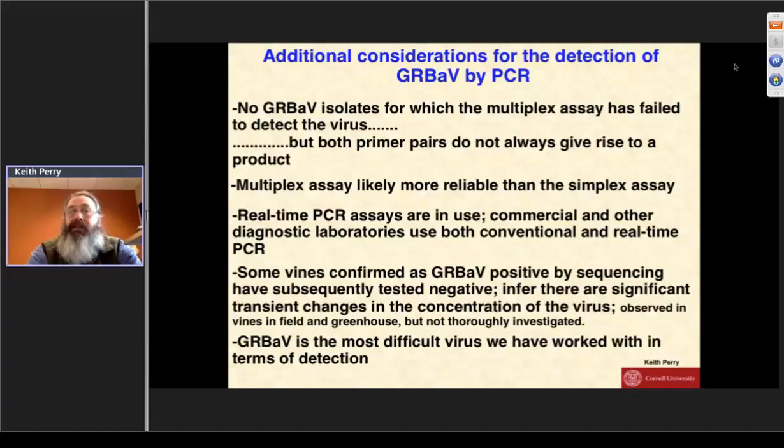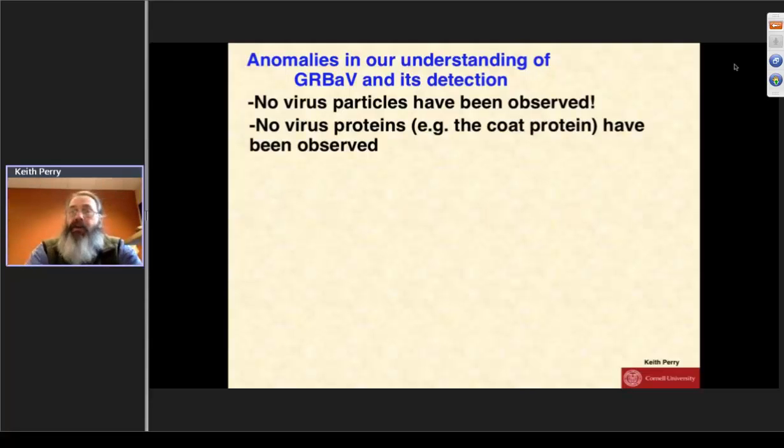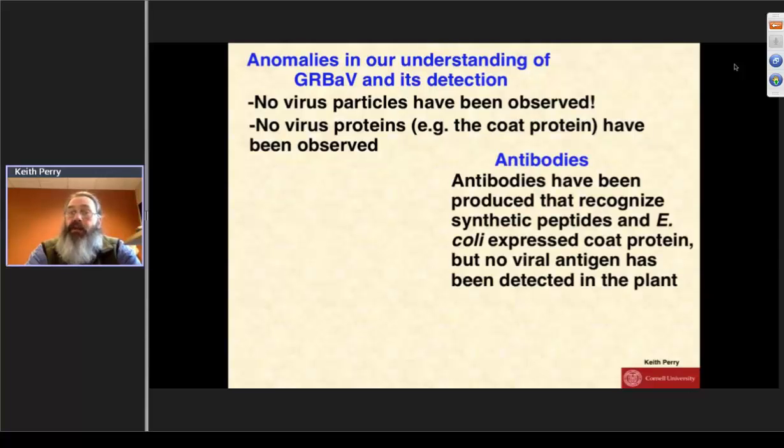There are some anomalies in our understanding of red blotch and its detection. First of all, to my knowledge, no virus particles have been observed for the red blotch virus. There are no virus proteins that have been observed, such as the coat protein. With regards to antibodies, antibodies have been produced that recognize synthetic peptides and E. coli expressed coat protein, but no viral antigen has been detected in plants.